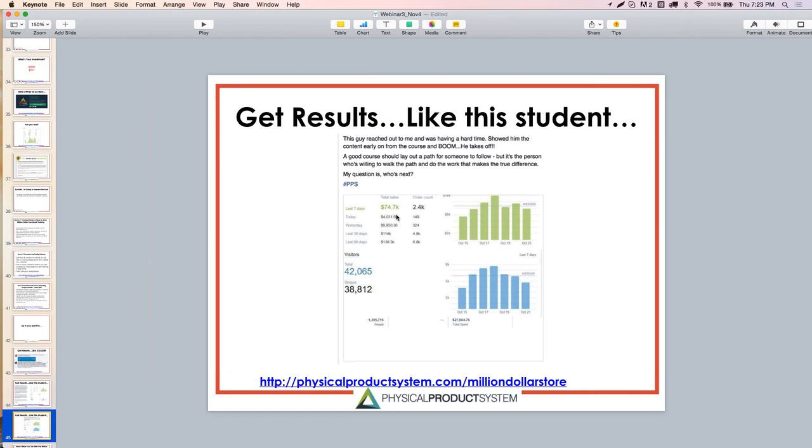Now, again, think about this. This was over the course of a little over a month. This guy was on his last dime, right? And he was about to go back to a 9 to 5. I don't recommend that everybody spend their last dime doing this business, but he had a dream and he wanted to make it work. That's exactly the same thing that I did. And sometimes that's what it takes when your back is against the wall. But he was able to push through.